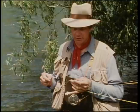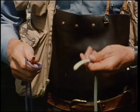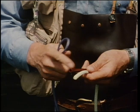Let me show you the knots that will allow you to rapidly change leaders. The first knot I'm going to show you is the nail knot. Let's assume that this heavy rope is the fly line. This is the end of it. Put the fly line in your hand. Next, we're going to put a brass tube in there. Now, you can just get these small brass tubes at the local hobby store.